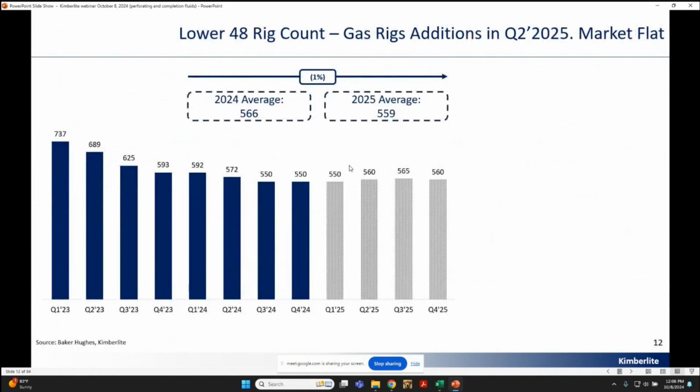As a consequence, in U.S. land lower 48, we expect rig count to be relatively flattish going into 25, maybe gain some rigs due to gas, but overall down 1% year on year. So let's turn to pricing.